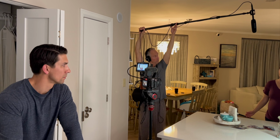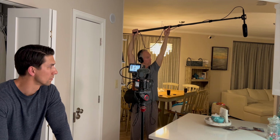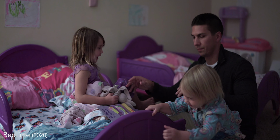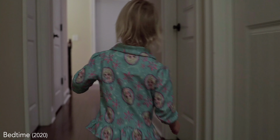Now, one thing to keep in mind is that the camera is just a tool in the filmmaking process, and going out and buying the most expensive one you can find is not going to automatically make your videos look good. It's learning how things like lens choice, lighting, and framing, just to name a few, are used with that camera to tell a good story that's then going to make your videos stand out.